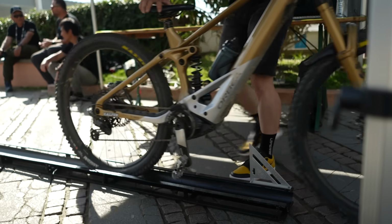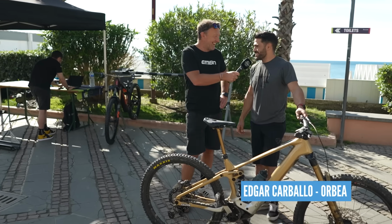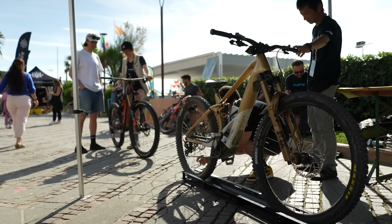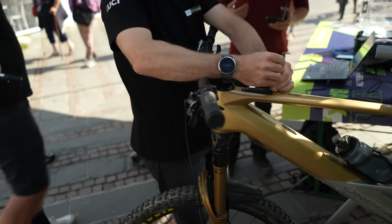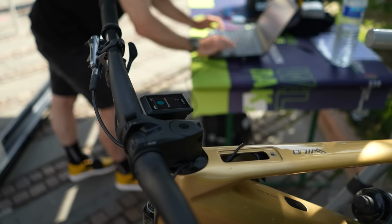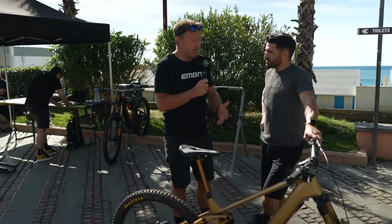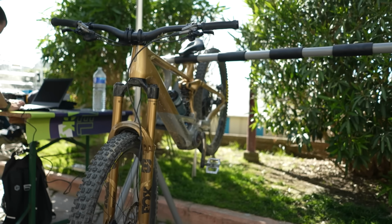Edgar Carballo from Tenerife, right? Yeah, from there I come. So you've got an Orbea Wild, Bosch CX race motor, 170, 160. Now how tall are you? 1.75. Okay. It's quite interesting. You ride a size large. There's lots of taller riders here, for example, such as Ryan Gilchrist. You know, they ride size medium bikes. Why do you ride a size large?